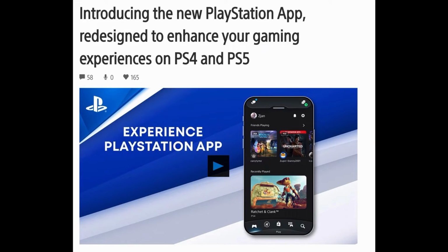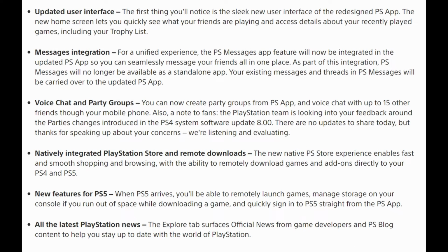As you can see from their headline, introducing the new PlayStation app redesigned to enhance your gaming experiences on PS4 and PS5. And they've listed out the key new updated features in here. First one is updated user interface. The first thing you'll notice is the sleek new user interface of the redesigned PlayStation app. The new home screen lets you quickly see what your friends are playing and access details about your recently played games, including your trophy list.